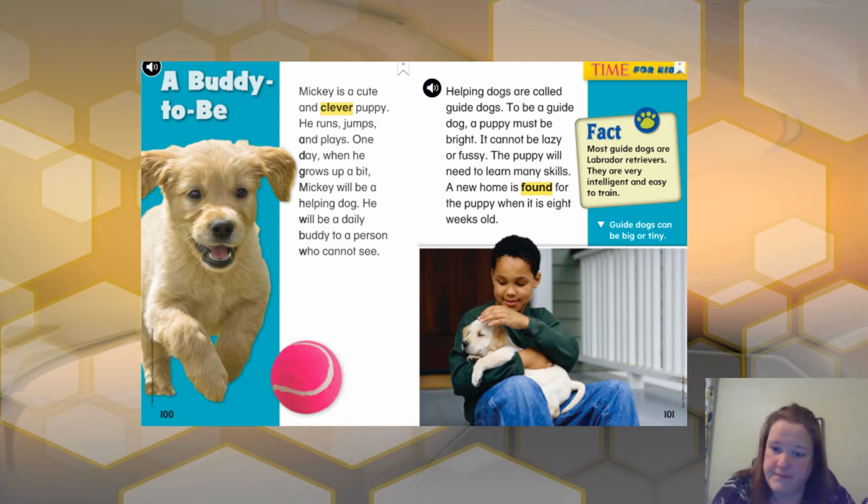A Buddy to Be. Mickey is a cute and clever puppy. He runs, jumps, and plays. One day, when he grows up a bit, Mickey will be a helping dog. He will be a daily buddy to someone who cannot see. Helping dogs are called guide dogs. To be guide dogs, a puppy must be bright. It cannot be lazy or fussy. The puppy will need to learn many skills. A new home is found for the puppy when it is 8 weeks old. Fact: most guide dogs are Labrador retrievers. They are very intelligent and easy to train.